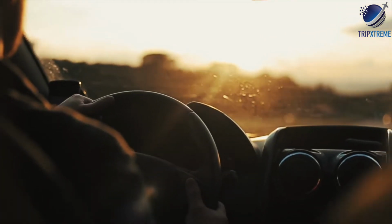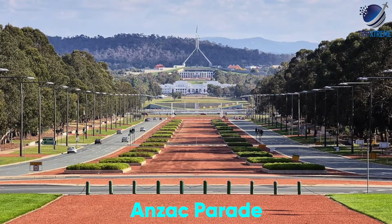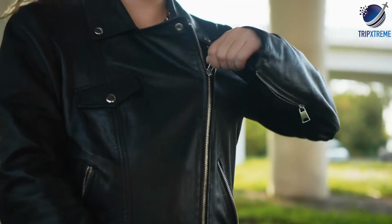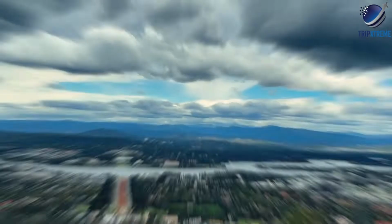It's also possible to drive up to the lookout. Thanks to Walter Burley Griffin's vision, the lookout aligns perfectly with Anzac Parade, Lake Burley Griffin, Old Parliament House, and in the background, the sleek lines of New Parliament House. On breezy days, be sure to bring a jacket though. Other popular lookout points include Red Hill to the south of here and Black Hill to the west.